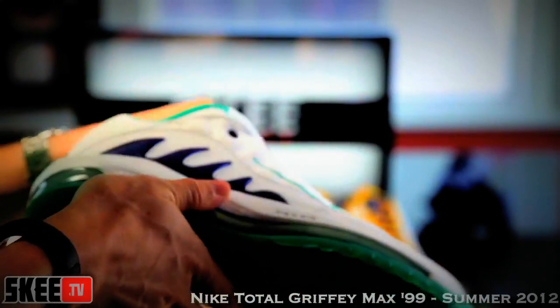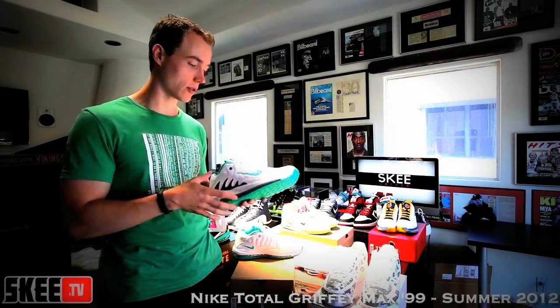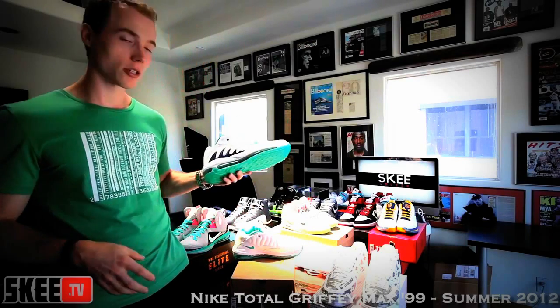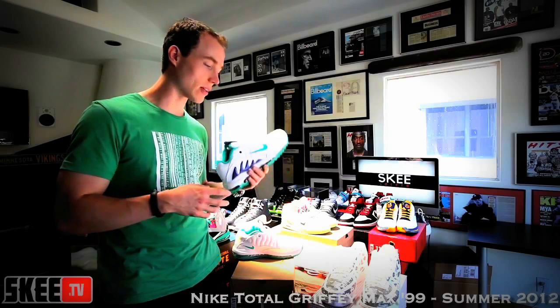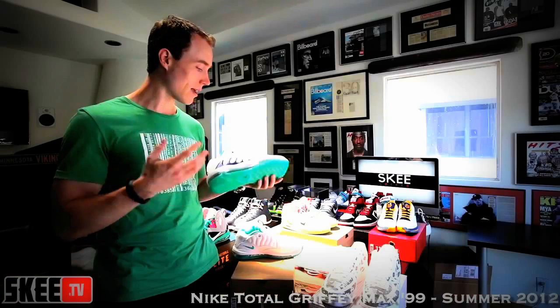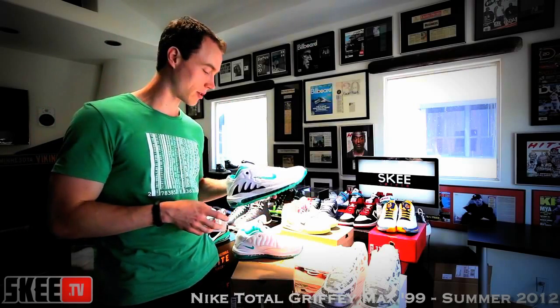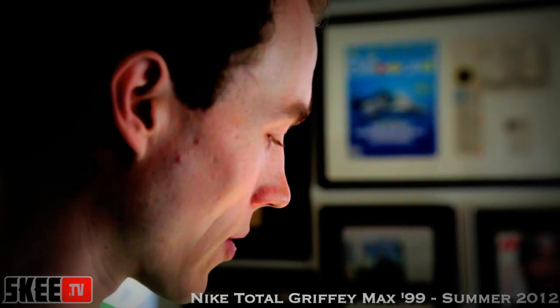It's a Retro Plus colorway, and it hasn't been in that many stores. I haven't seen them around too much, so if you can get your hands on them, make sure you cop them. They're still available online and stuff, but they look great on your feet, a great overall shoe, and especially since I'm such a big Griffey fan, and I love these colors together, definitely something you have to grab for the summer. Do not sleep on these because you'll be regretting it.